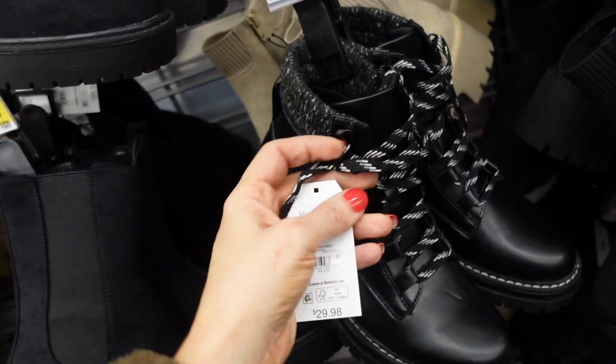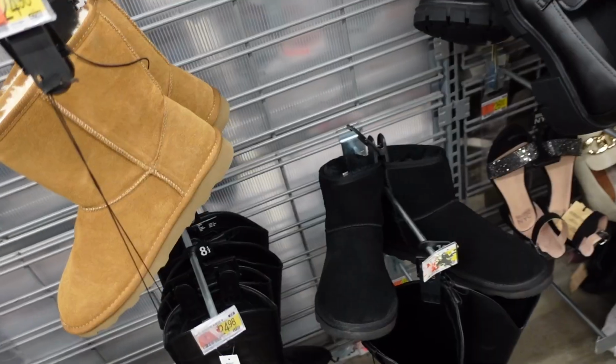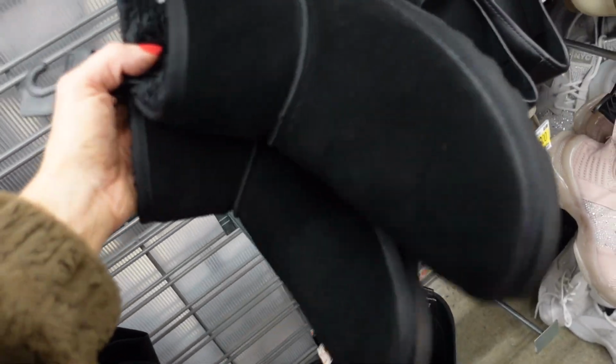Boots from Time and True, they have that rounded toe, chunky heel, pull on. I know these also come in a brown color. They're $29.98. I have a pair of the mini Uggs here today.